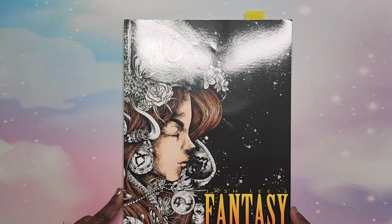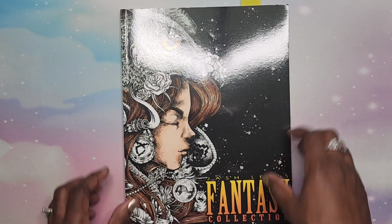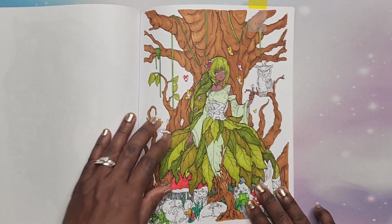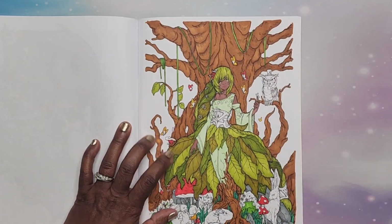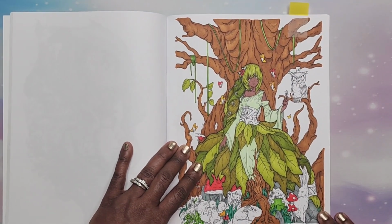Next, we have Jash Lee's Fantasy Collection. Sorry about the glare. In this one, I started it and did not finish it. Oh, let me put that back on because I need to finish it. Yeah, I started this and did not finish.